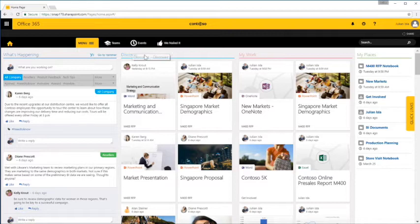The next column here is the Discover column, and this is leveraging the Microsoft Graph, which takes the activities and the connections that you have and uses that to learn about you and what it thinks might be relevant to you. As we talked about earlier, there's so much information, it's got to be personalized, it's got to be relevant to you. And so what the graph does is it takes all of these connections and activities that you've done and says, this is what I think might be most interesting to you.